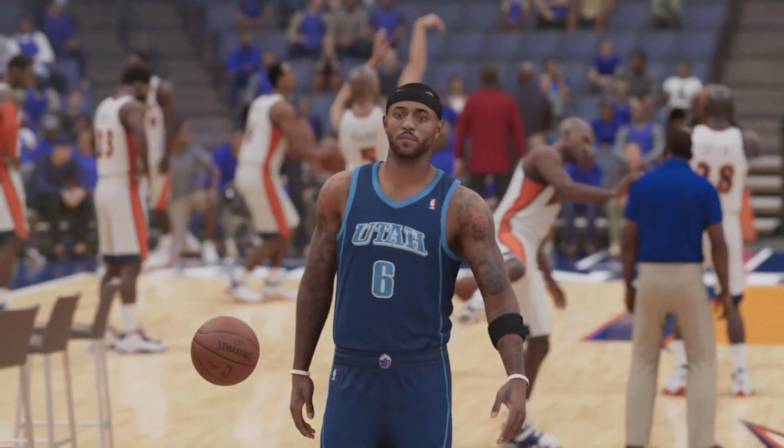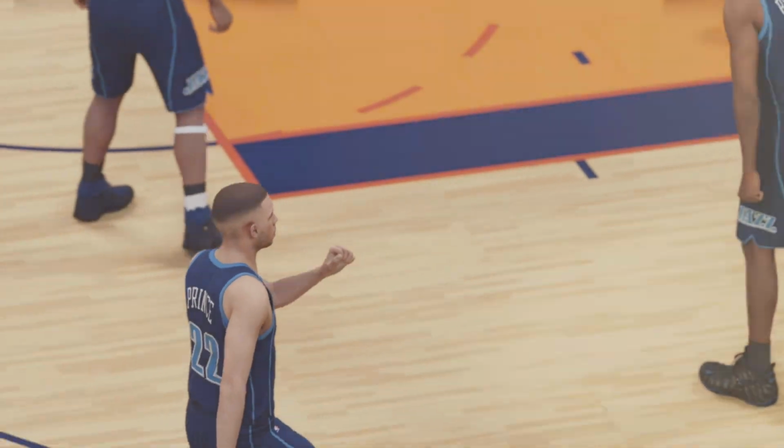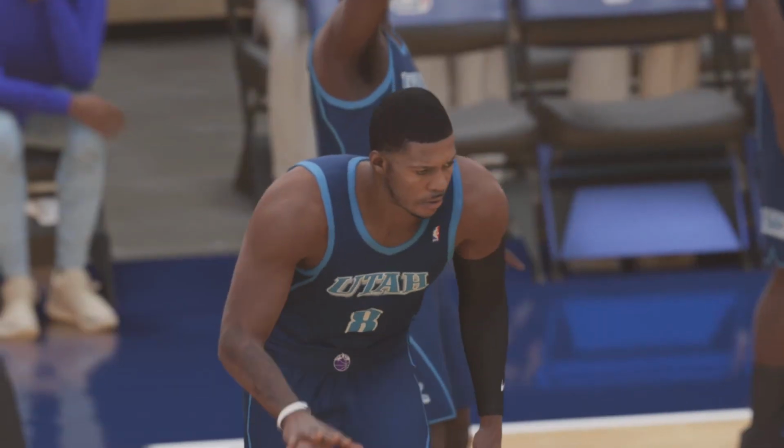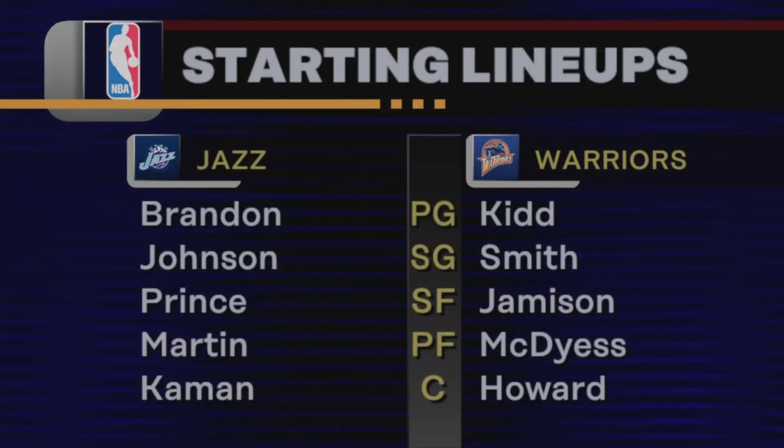Utah Jazz. Golden State Warriors. On the Jazz, you got Terrell Brandon, Joe Johnson, Tayshaun Prince, Kenyon Martin, and Chris Kaman. And then on the Golden State Warriors, you got Jason Kidd, J.R. Smith, Anton Jamison, Antonio McDyess, and Juwan Howard.